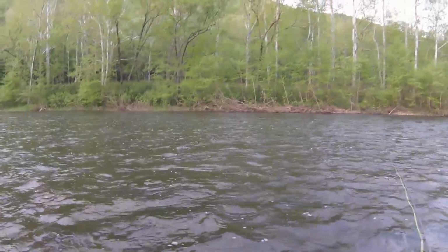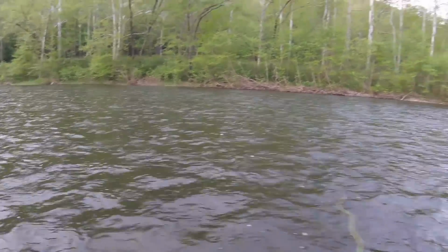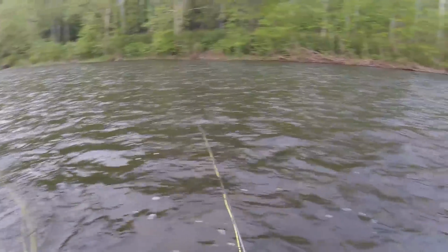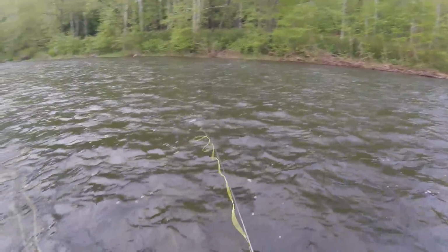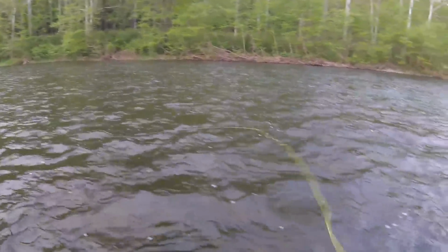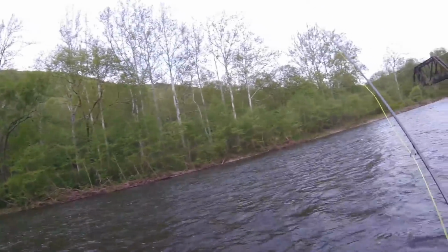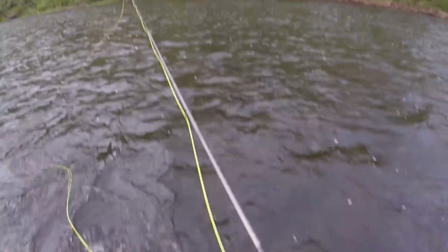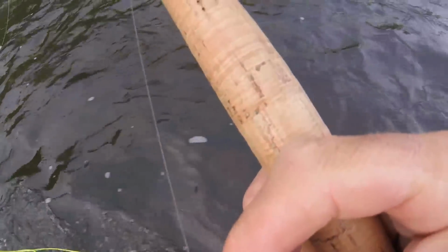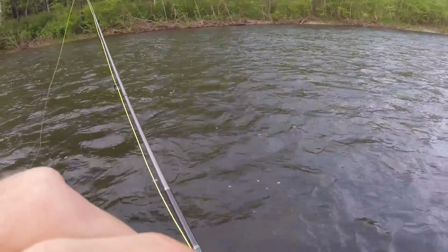Okay. I'm going to show you. Well, I already showed you the fly, but I'll show it to you again. It's pretty wet now. Let me get my line out. There he is. CDC caddis. Let me dry him off though. Okay? I'll be right back.